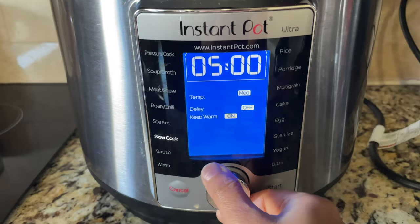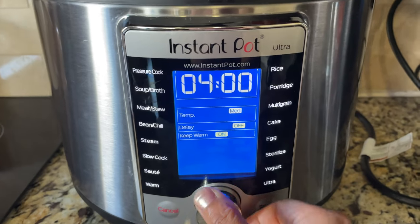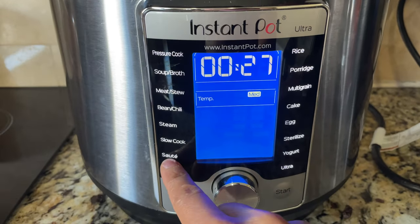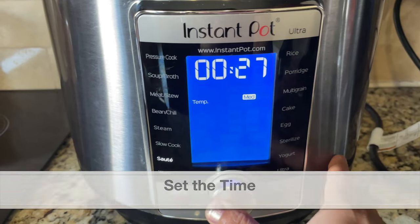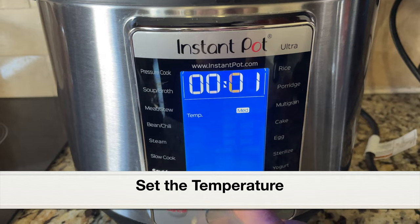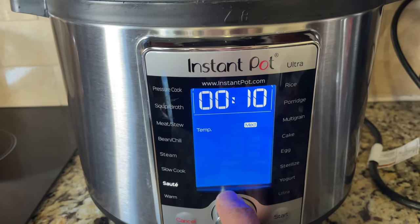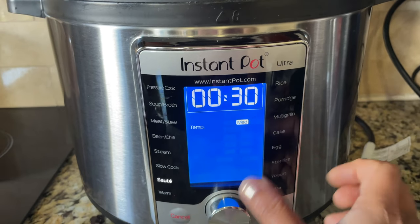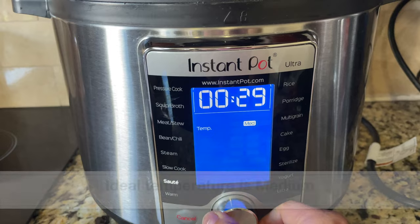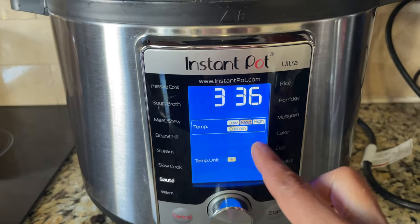Another setting is saute. Similar to saute cooking in a pan, we can also saute cook in the Instant Pot. So click on saute, and next we can set the time up to 30 minutes, and we also have to select the temperature. I always go with medium temperature. If we set to high temperature, it can burn the food, and with low temperature, that's really low, cooking will be very slow. So I would say the ideal temperature for saute cooking in the Instant Pot is medium temperature.